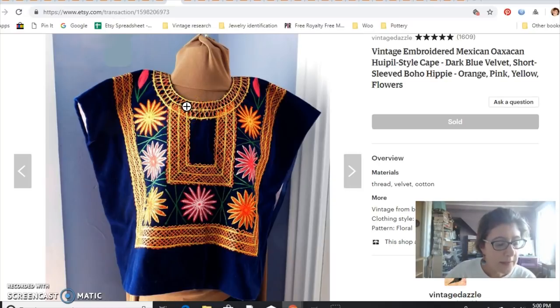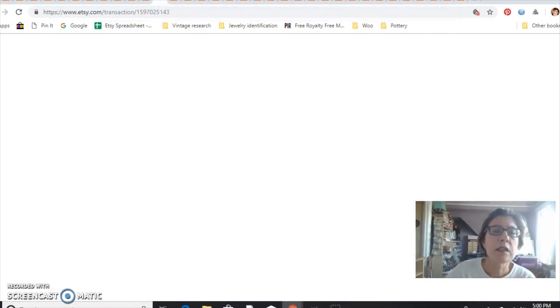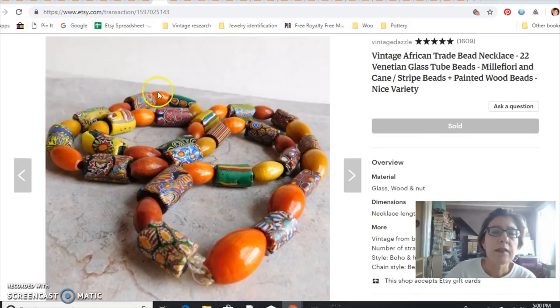And this is an Oaxacan Mexico embroidered velvet cape. The sides were not sewn up. It was more of a poncho. And I believe it was machine embroidering, but it was still a really, really pretty piece. And I paid nothing for that. Came from my sister-in-law, sold it for $45.